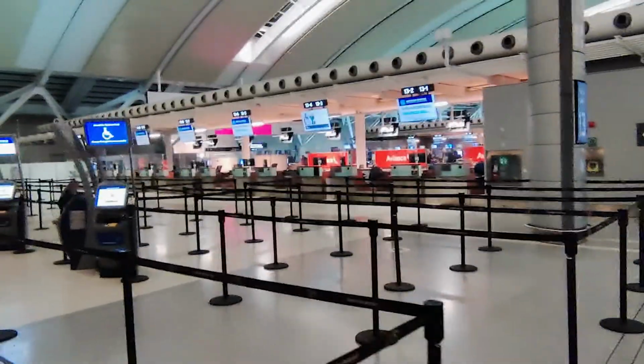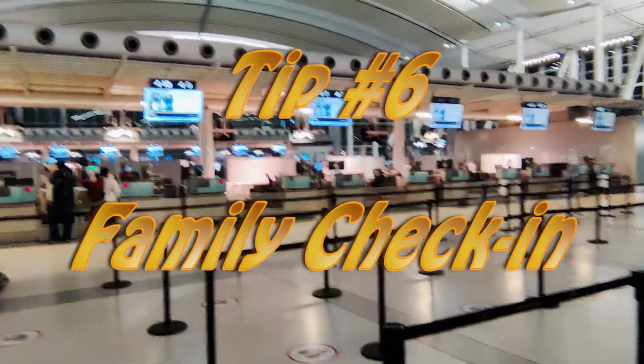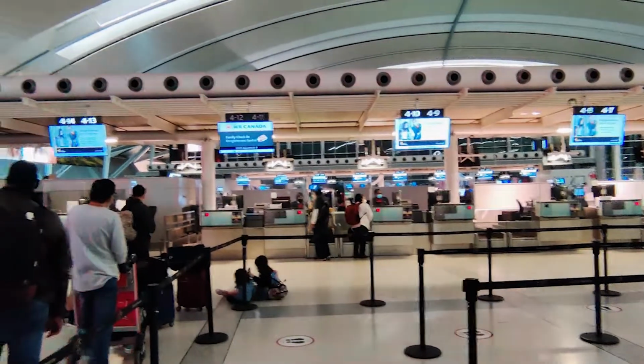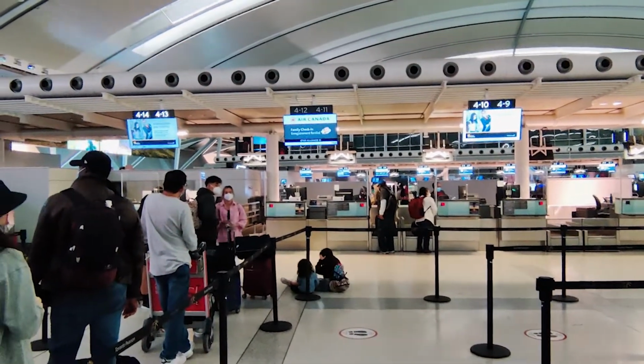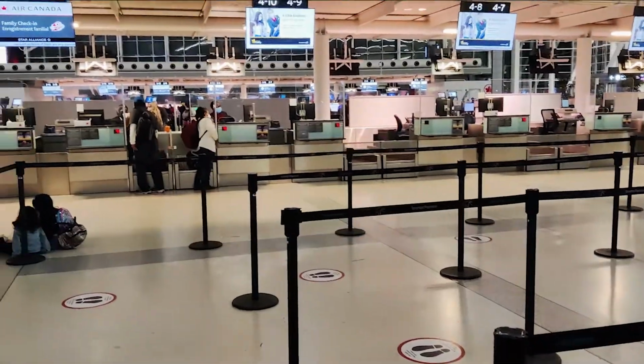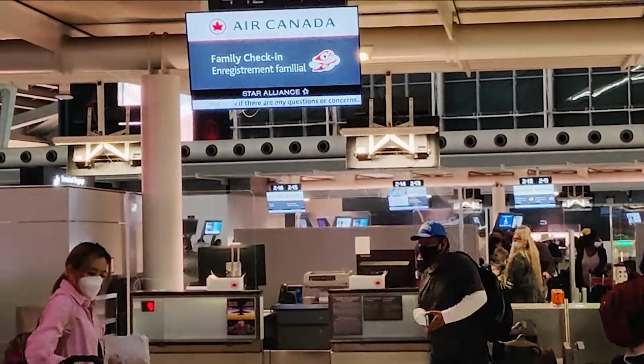Tip number 6 is about the family check-in counters. If you're traveling with a child under the age of 6 and on Air Canada, then you can go straight to the family check-in counter where the lines are shorter and you can have an extra helping hand getting you and your little ones checked in for your flight. Air Transat in Terminal 3 also has dedicated family check-in counters.